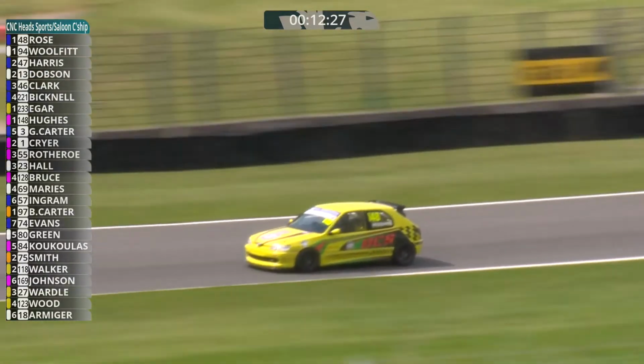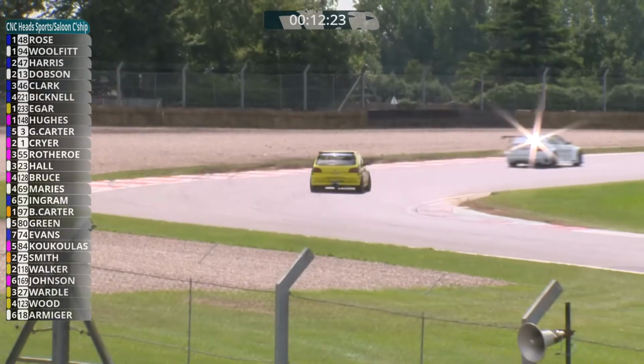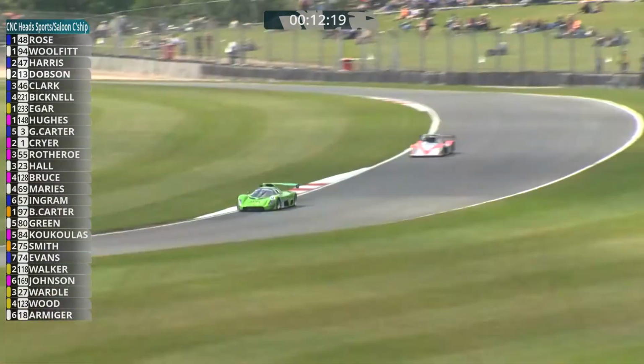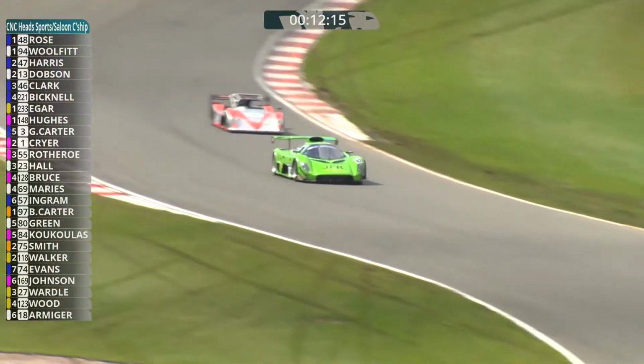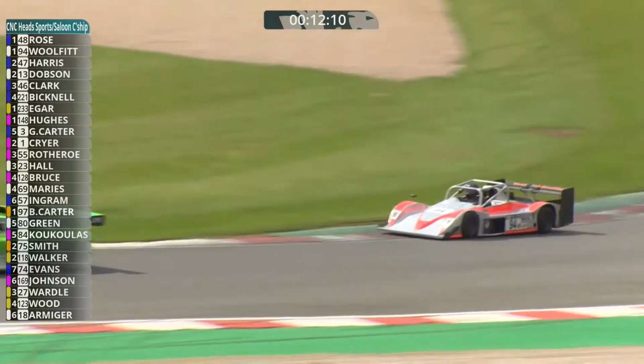He's lost out to Jack Egar, the more powerful BMW M3. There's the M3 ahead of him, chasing Andy Bicknell's black Ginetta G50 now. It's another Ginetta, the overall championship leader, Jamie Cryer. He's currently 10th overall, looking to retain his title this year in the CNC Heads Northwest Sports and Saloon Cars.